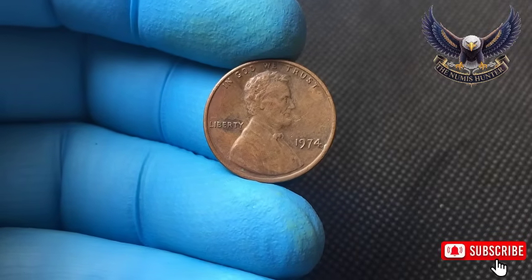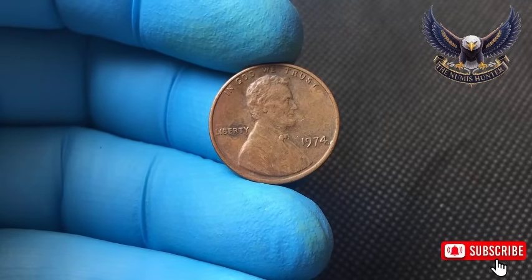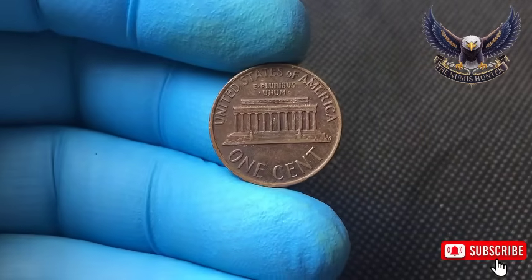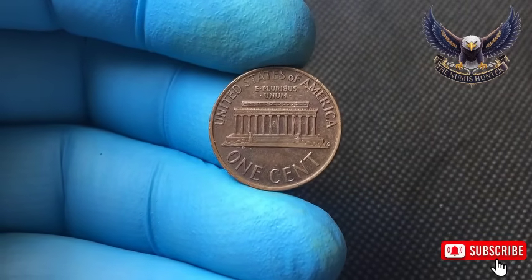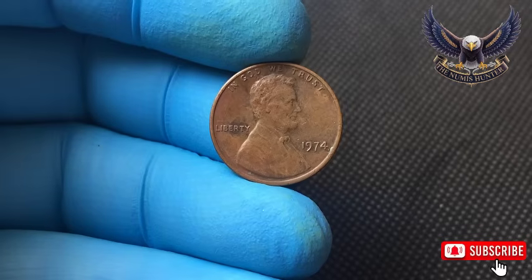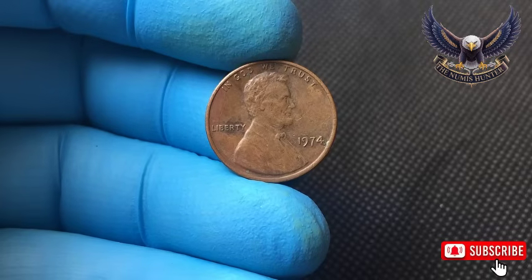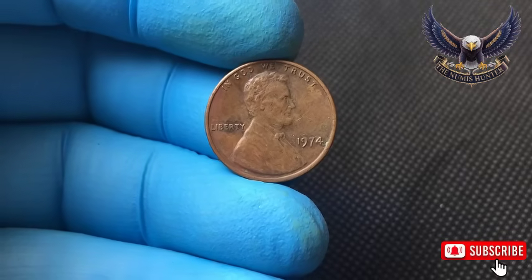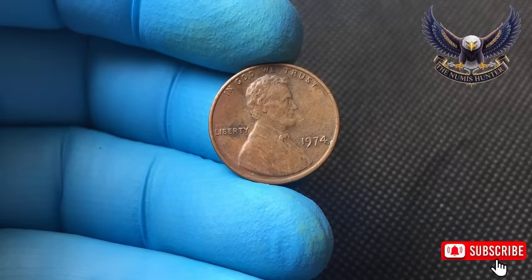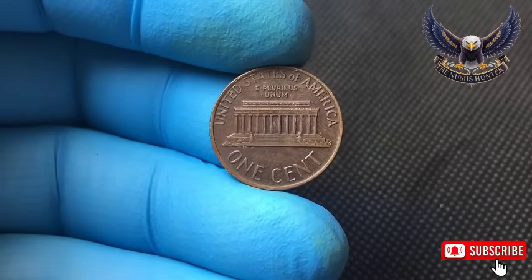A brief, almost impossible convergence of experimental material, an already active double die, and a physically connected lamination flaw, all occurring within a single, fleeting moment at the mint during one of the most economically turbulent periods in modern American history. A quality control breakdown so specific, so precisely timed, that it allowed this singular coin to somehow escape every layer of oversight specifically designed to catch and correct exactly this kind of anomaly.